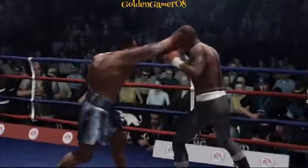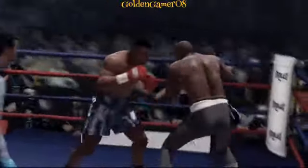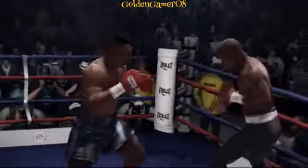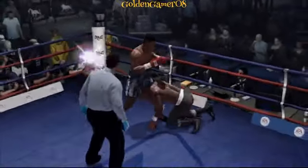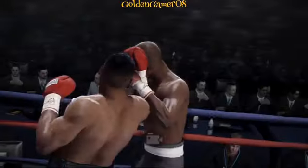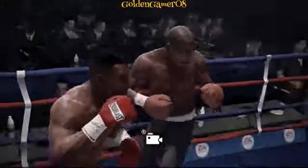A clean, crisp right hand by Johnson. He is not in good shape. He could be on the deck in moments. And yet another big shot comes in. Oh, an explosive headshot there. He is down.